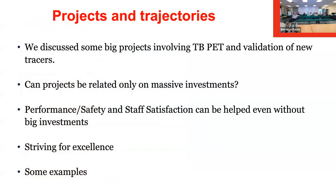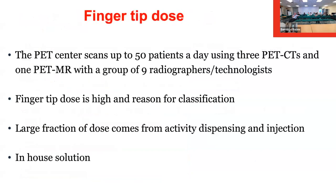Performance, safety, and staff satisfaction can be helped without this big investment, and the idea is that we want to strive for excellence in everything we do. I'd like to try to show some of the attitude of the PET center over the past year. So, some examples, starting with fingertip dose.